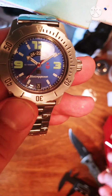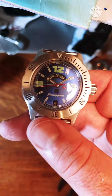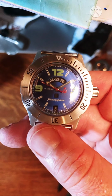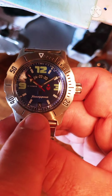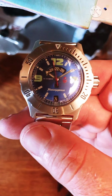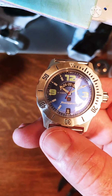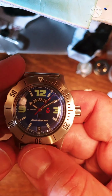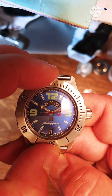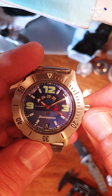Alright. Now, why did I have to go after this? Well, the Vostok Europe that I'm going to put this in needs this 24-hour dial that you see here. The three hands, I'm going to replace. It has the date at 6 and a day-night indicator, all of which this movement is known for, and I need this in the case that I'll be placing this watch movement in. The difference is the Vostok Europe will have a unidirectional dive bezel, but I guess when I get it set up, maybe I'll make another YouTube video of it.